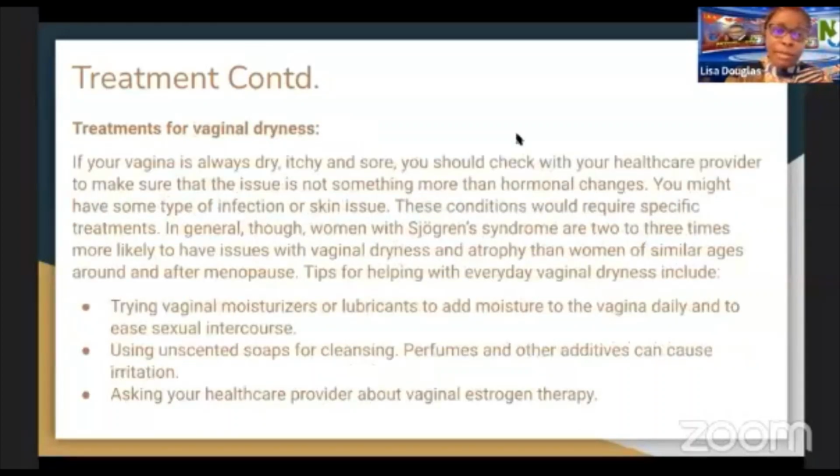Treatments for vaginal dryness. If the vagina is also dry, itchy, or sore, you should check with your healthcare provider to make sure that issue is not something more than hormonal changes. Try vaginal moisturizers or lubricants to add moisture to the vaginal area daily, use unscented soaps for cleansing, and ask your healthcare provider about vaginal estrogen therapy as well.